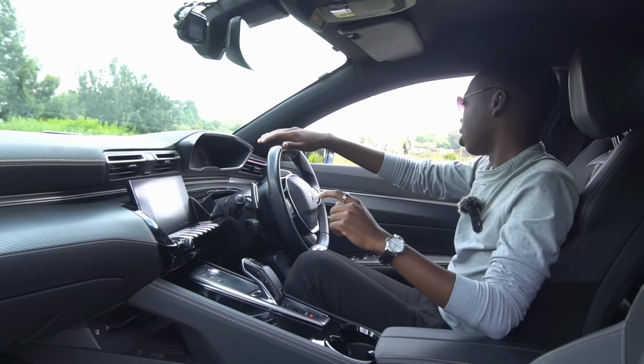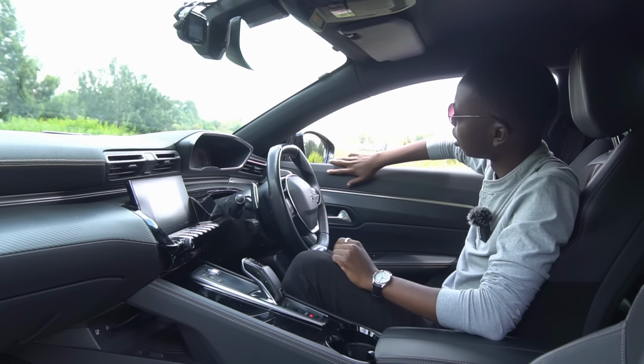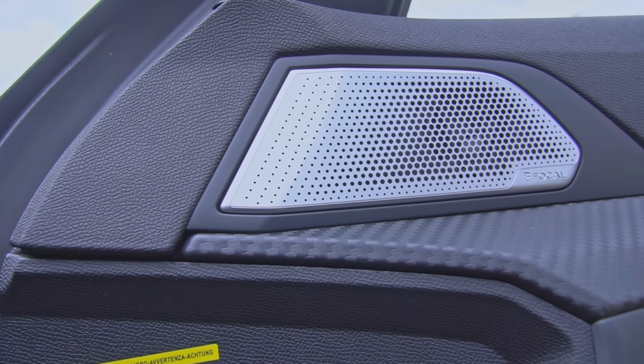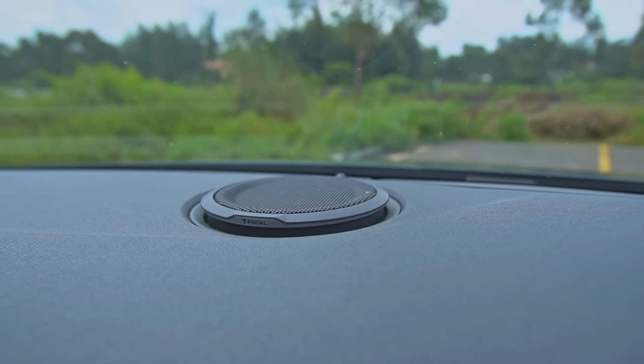More on that later. Going down towards the door bins and the door cards right here, you have soft touch materials. Again, the angular lines from the outside seem to find their way to the inside. Your Focal speakers, two at the front top part, two at the bottom part, and again four more in the rear of this car. It's just loaded with speakers. That's why the sound is so crisp.